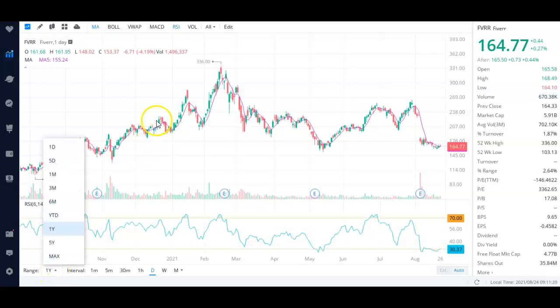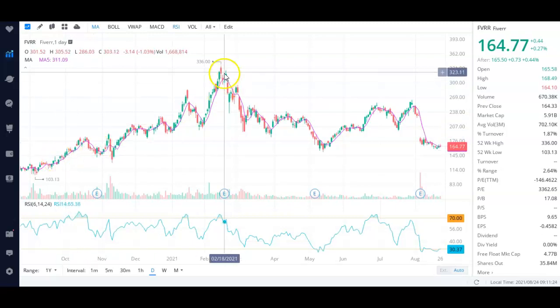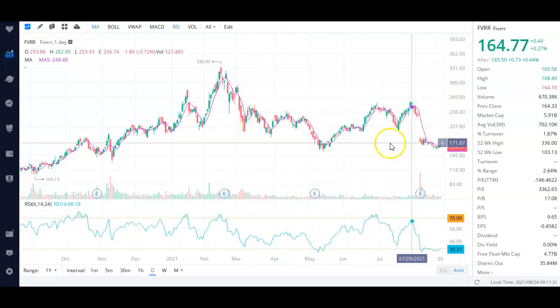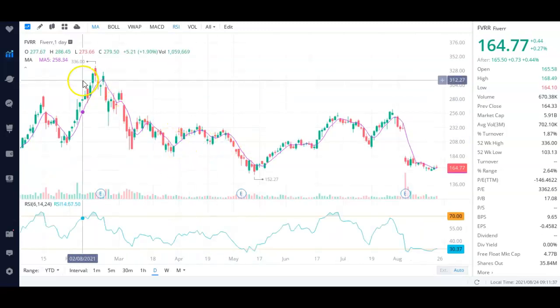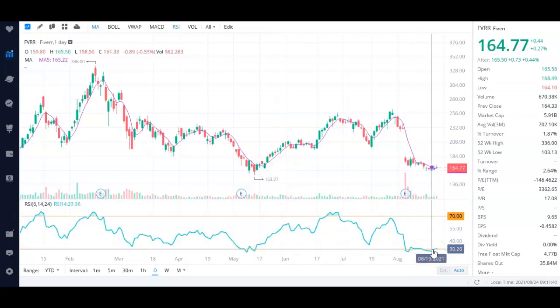And what we're looking at here is kind of a head and shoulders pattern. So we have a run up and then a little bit of a flat line, and now we're coming back. So this was basically a stay-at-home play. Year to date, the stock has been absolutely crushed. But what caught my eye was the RSI. Okay, so we're looking at an RSI here of 30.